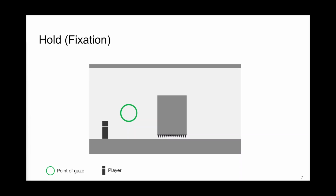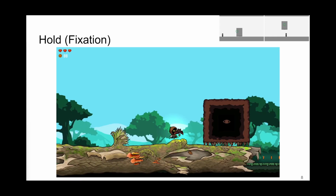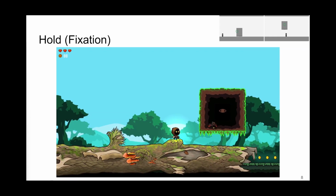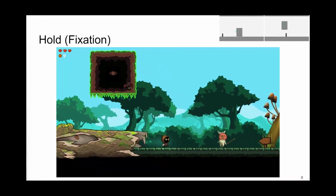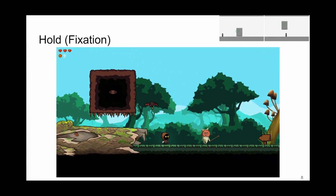In this example, we demonstrate our version of a traditional fixation method, where players need to maintain their gaze on a movable object to advance in the level. In-game, the player must fixate the block with their gaze, which is represented with the little bat companion. While holding the block up in the air, the player is using their controller to move along.